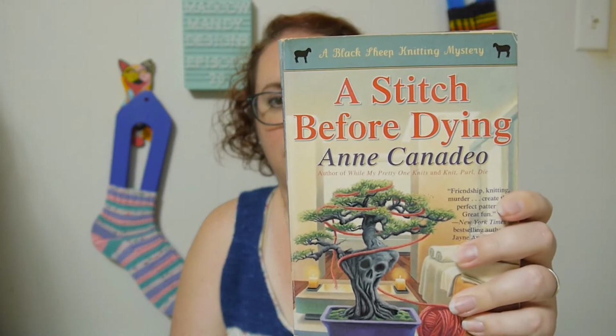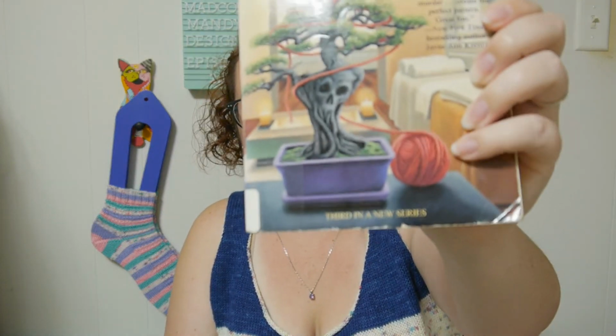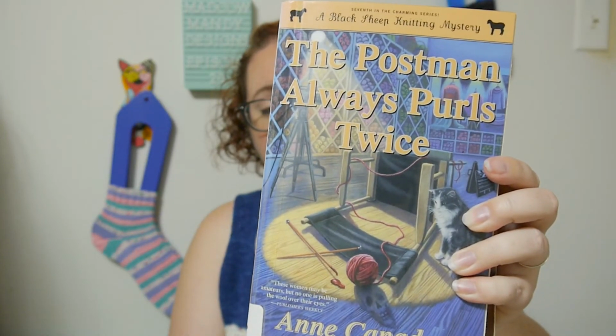But while I was at the sale, I happened across this book. So, A Stitch Before Dying. And I was like, that sounds knitty. And then I saw this yarn ball down here, and I was like, okay, so yeah, this is another knitting mystery murder. And then this was sitting right next to it. The Postman Always Purls Twice. Super excited. Never heard of this series. This is the Black Sheep Knitting Mystery. Never heard of it before.